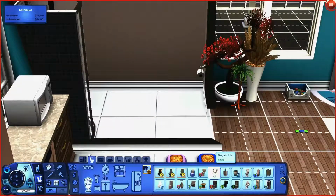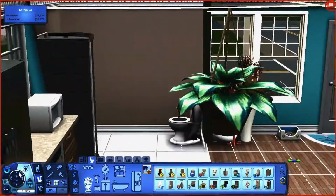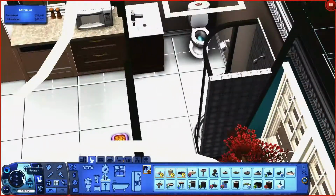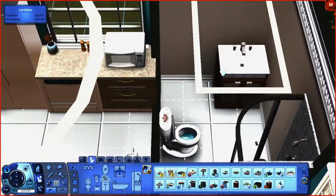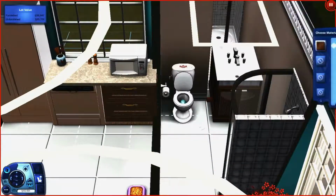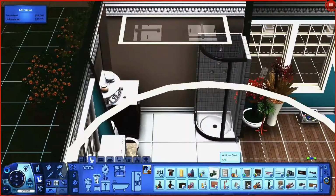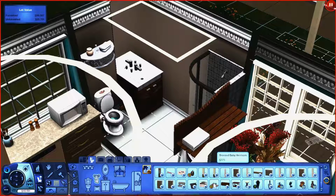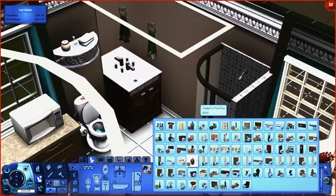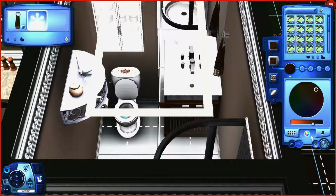I'm trying to think of what else I did with this. Oh yeah, I'm trying to figure out my life in this bathroom too. Look at me go. I'm trying to figure out where the heck I'm gonna put the counter. These bathrooms are so awkward that you can only put something a certain way. Literally all I did was move the shower and the toilet and the counter to different sides of the room. I don't think there's anything else. So yeah, I hope you guys enjoy this.